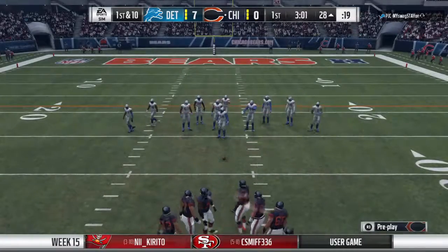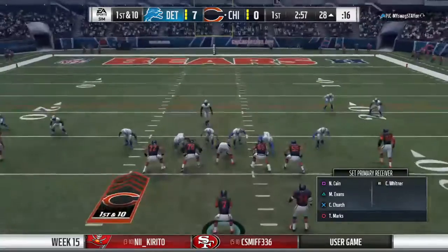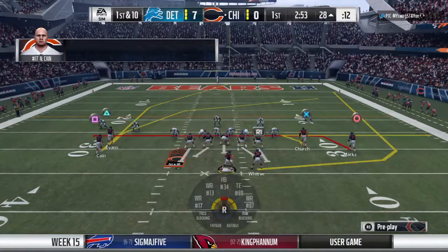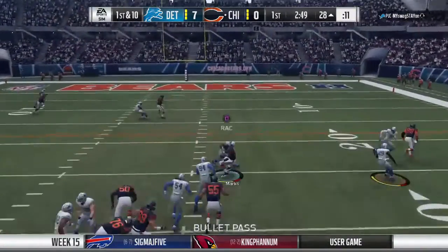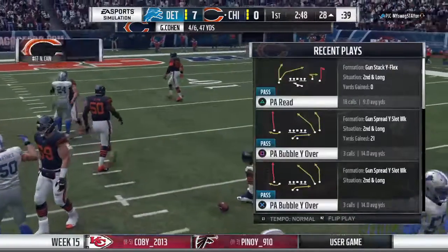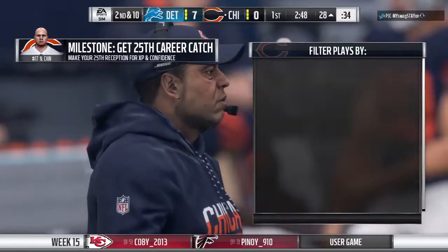So after that big play, let's see if they can catch their defense maybe on their heels. On 1st down, Cohen. He couldn't quite hold it. Got hit. Ball pops out. Incomplete.